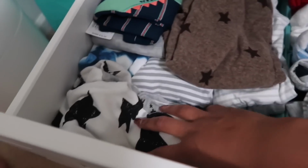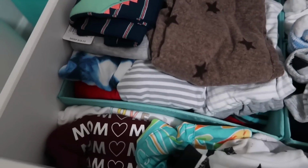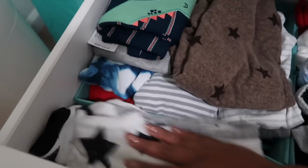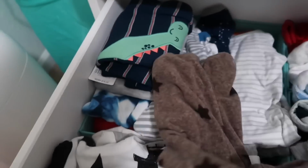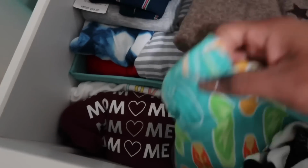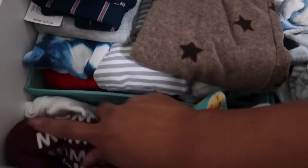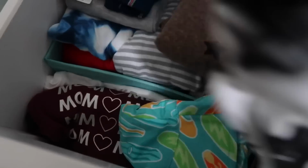So this one is pretty big. It's like a huge square. I like it. But I put all his sleepers in there. So I'm talking about the pajama ones that are footed like this. So I have all of those here. I have some extras here that didn't fit, and just a little hat that I had. Just little extra clothes that didn't fit in there. I just put on the side here to utilize the space.